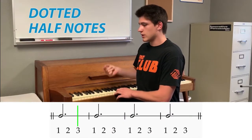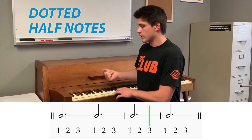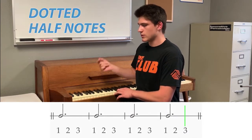For dotted half notes, you're gonna have to hold it out for 3 beats, like this. 1, 2, 3, 1, 2, 3, 1, 2, 3. 1, 2, 3.